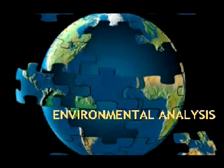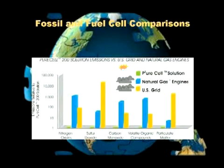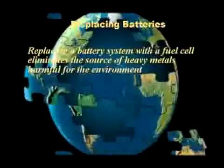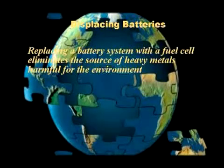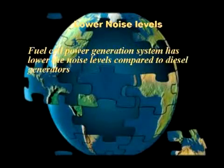One of the advantages of the hydrogen technologies is that they are cleaner compared to traditional systems. For instance, here is a comparison of emissions for the proposed cogeneration unit. A well-to-wheel analysis was performed using the GREET (Greenhouse Gases, Regulated Emissions, and Energy Use in Transportation) model, since fuel pathways should be carefully examined for their intended energy and emission benefits of advanced vehicle fuel systems. Replacing an electric battery with a fuel cell potentially can eliminate the source of heavy metals harmful for the environment. The use of a fuel cell power generation system instead of diesel generators can also lower noise levels.